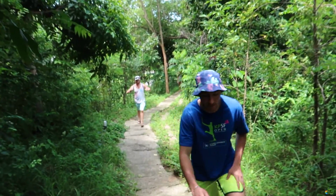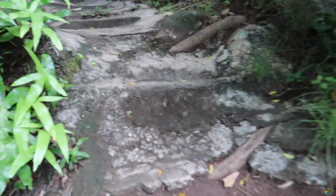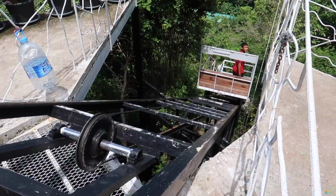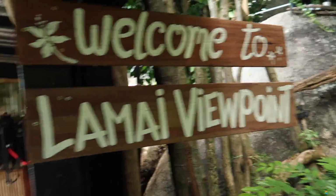Oh God, I need a beer. Whew. Hey, steps aren't that bad. Oh, you did it. So it looks like the viewpoint and the restaurant are over there. Wow, that's a restaurant. And it looks like here's the cable car. Hello. Cable car. We made it to the viewpoint.